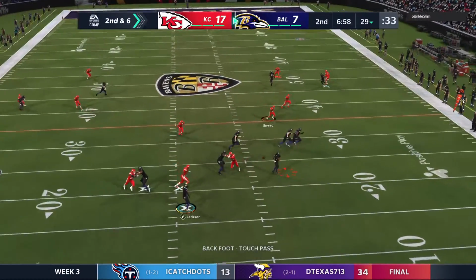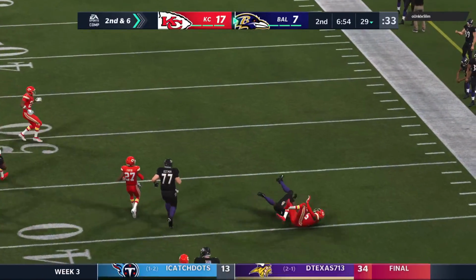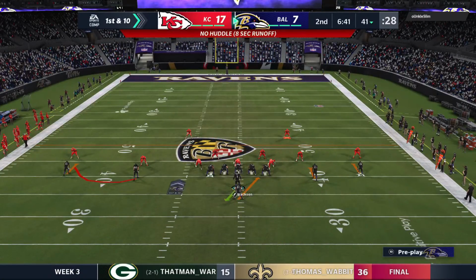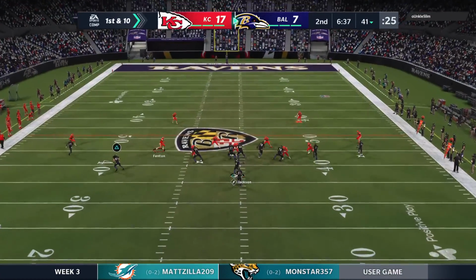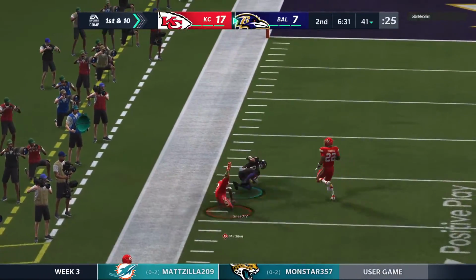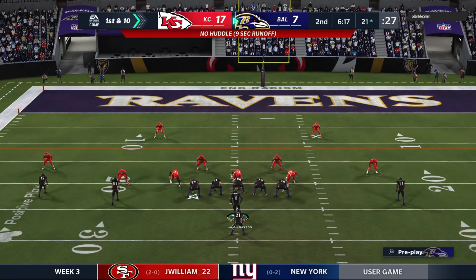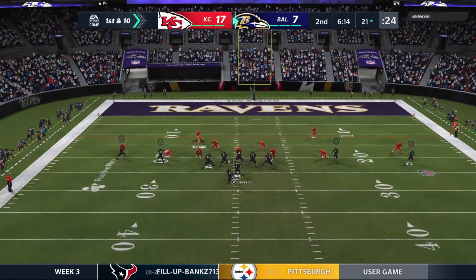From the 29, Jackson firing quickly here, and that's complete. And they get him down, but not before he takes it across the 40-yard line. A gain of 13. It's a 1st down. Quick throw taken in by Snead. He'll get this one down near the 20-yard line, just shy of the 20. That one good for 37 yards.